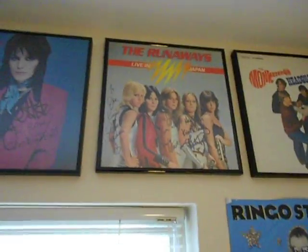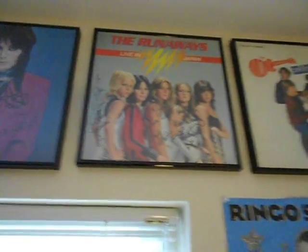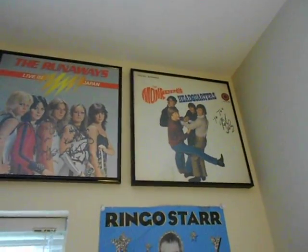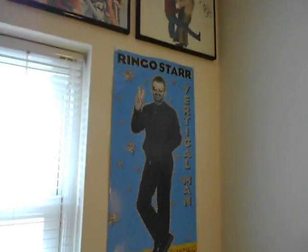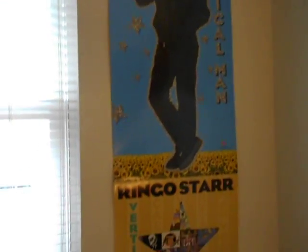The Runaways, I got Cherie Currie, Sandy West, and Lita Ford autographs. And lastly, I'm stretching to get that corner there. There's Micky Dolenz from the Monkees. I like collecting promotional stuff like this. This is a Ringo Vertical Man poster for the Vertical Man album.